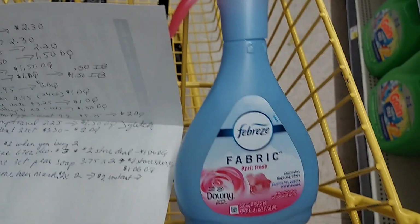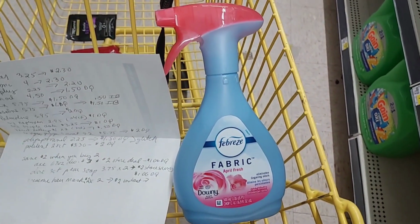We have this $2.30 coupon that does attach. So that means we're going to pay $1.70 for the fabric spray.